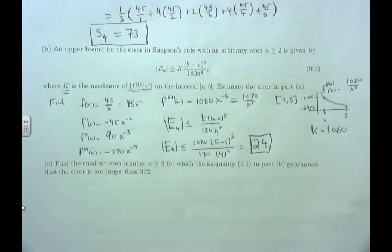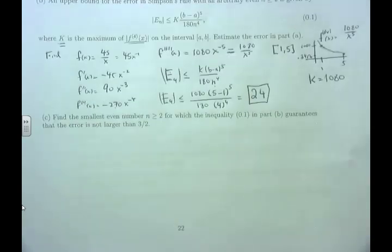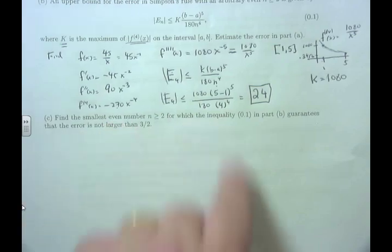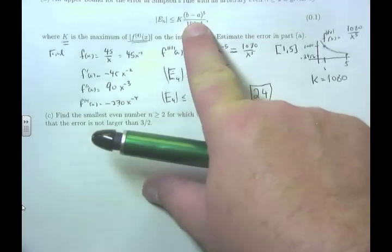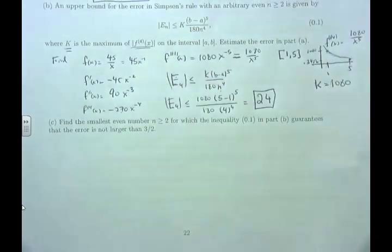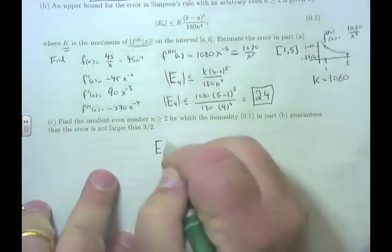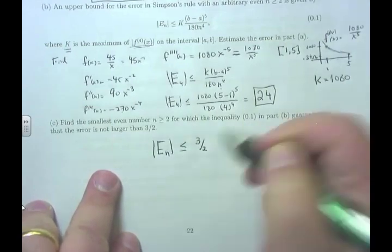And then you got part C. Find the smallest, and too sad that they had to tell you even number because it's Simpson's Rule. You should know it's going to be an even number, so remember that. For the quantity from the formula 0.1, this is supposed to refer to this formula here. They're trying to use textbook terminology here. Which guarantees an error not larger than 3/2. So I want my error to be not larger than, so less than or equal to 3/2.